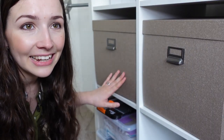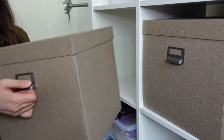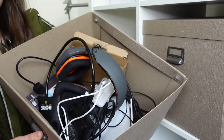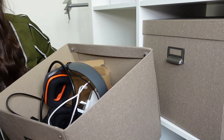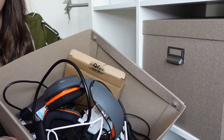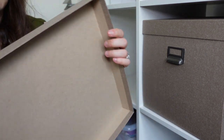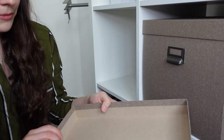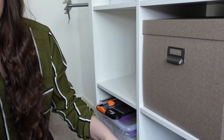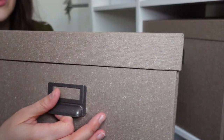The next one is a little bit boring because it's just got computer stuff in, but I'll share it with you anyway. So we just have headphones, and I tend to keep my mic and equipment for filming in this box. And these are actually just made of cardboard, but they are really, really sturdy, so they're really good for keeping anything in really. And then they just have this little file holder thing.